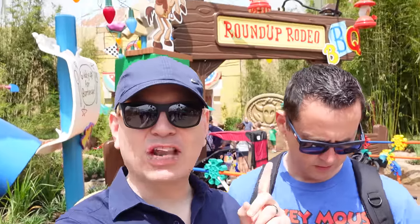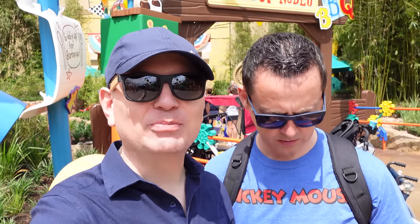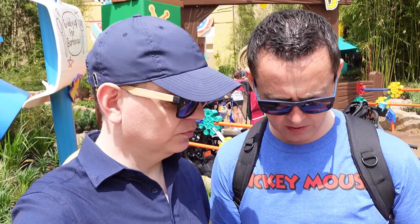So the Toy Story Land Roundup Rodeo Barbecue is now open. We may try it out. Jessie's screaming loud. We may try it out at some point this trip, what do you think? Possibly, yeah. I'm just going to have a look, see if I can get some of the stuff on the menu.